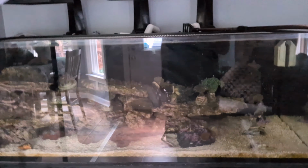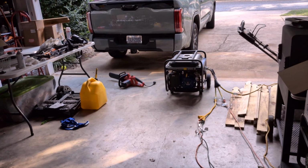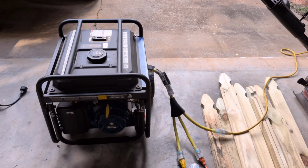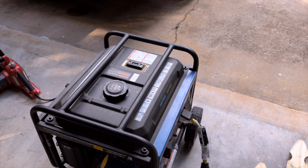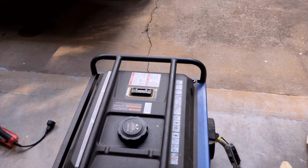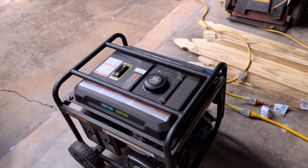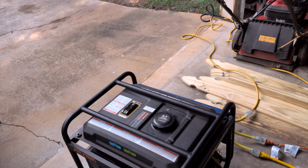Now let me show you another essential: the TV, entertainment center, a fan going because it's getting pretty warm, and an Apple TV so that we can watch Netflix and all that while we wait for the power to come back on. And last but not least, I hope you can still hear me. We have this generator right here running. This takes 4.7 gallons, and according to the manual, the 4.7 gallons will last about 9 to 11 hours.